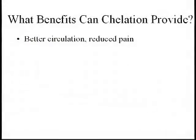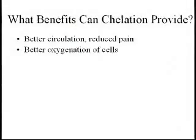You can expect better circulation, reduced pain. There's an interesting saying that a lot of people begin chelation for their heart, but they continue chelation because of their joints. People start the chelation because of their coronary artery disease, but they find that, hey, they're less stiff, their joints are feeling better, so they keep chelating. Better oxygenation of your cells. Your brain seems to start to work better. When I chelate, I find that I can go home and work the word jumble better. I don't think that's a justification for taking chelation, but I do notice that the brain seems to work better.